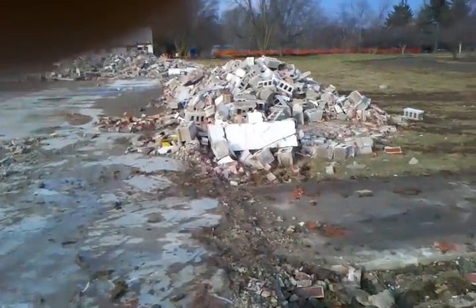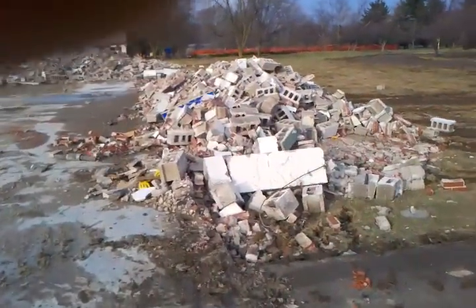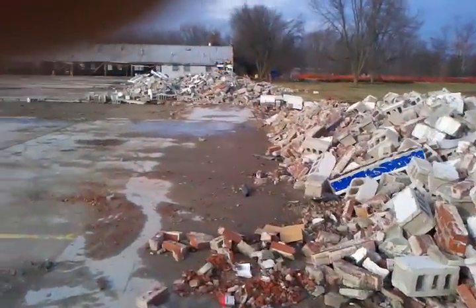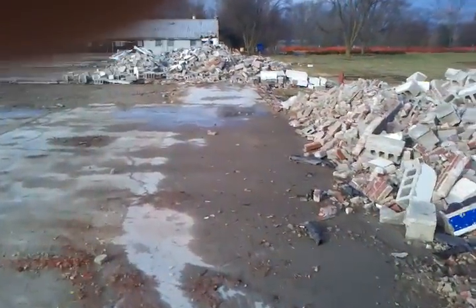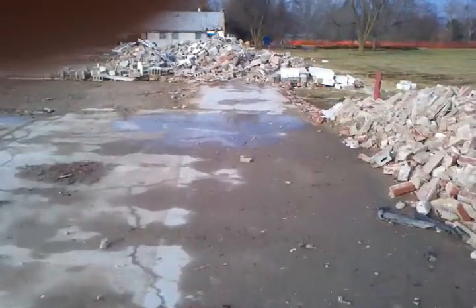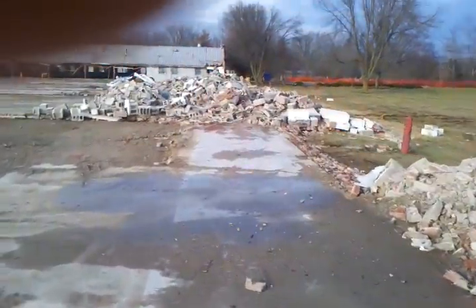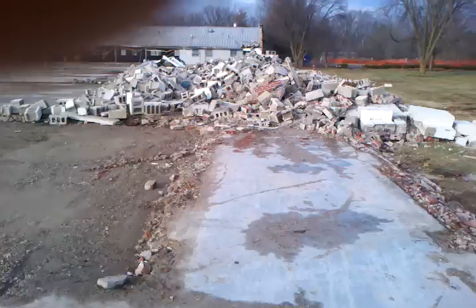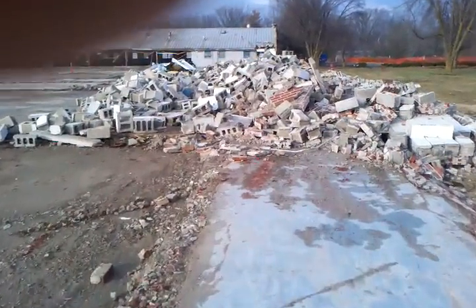Okay, here's leftovers from buildings 8, 9, and 10. There's a lot of bricks and stuff there. I'm walking down the corridor. This used to be the corridor where you'd walk, but we got it all blocked now with a bunch of bricks and stuff. So, anyway, I'm just showing it to you.